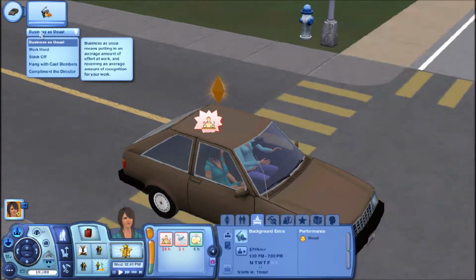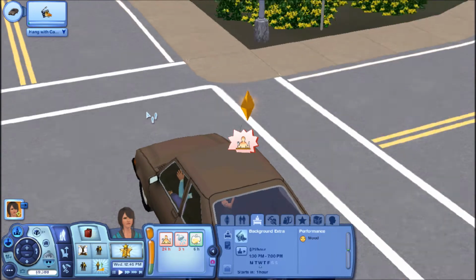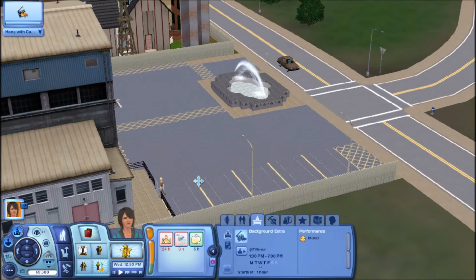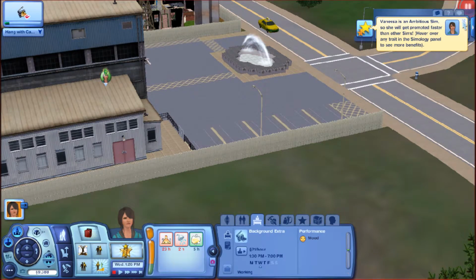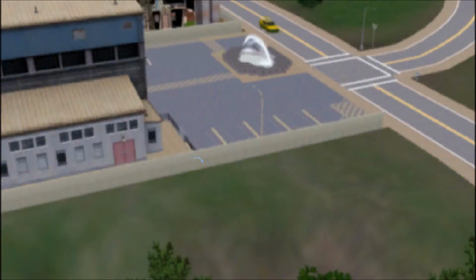Just gonna hang out with the cast members today. And she's gonna be stupid and probably run along this side of the fence instead of this side of the fence. Watch her. She did it. You know, maybe I should edit that and put a gate there. Yeah, I'm gonna do that. Hold on. Vanessa is ambitious. Yes, I know. Okay. We're gonna edit town. Yeah, save it. Just so I have it saved.